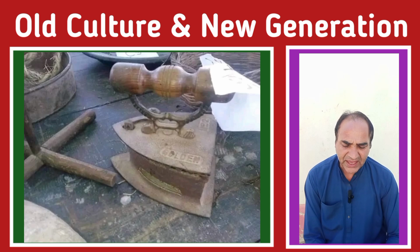Safety risks. Handling hot irons and coals pose risks of burns and fires if not used carefully. Heating the iron and managing coals require time and effort, making the process more labor-intensive compared to modern electric irons.